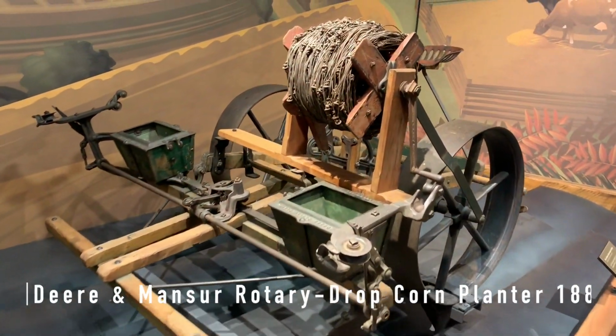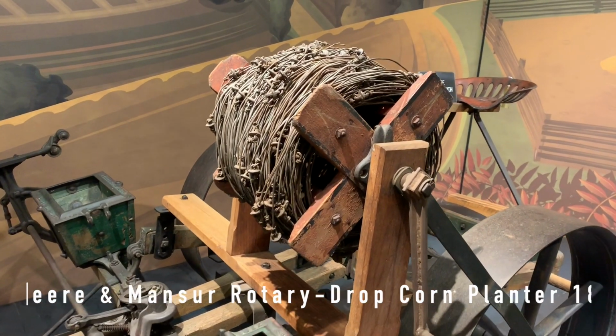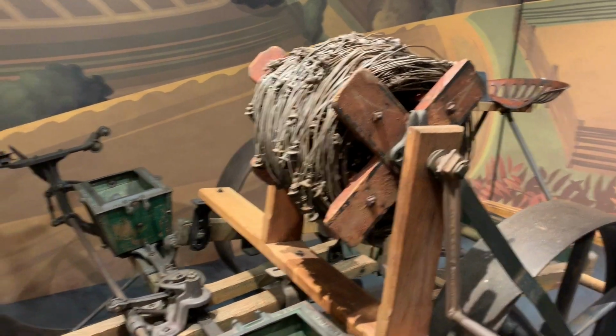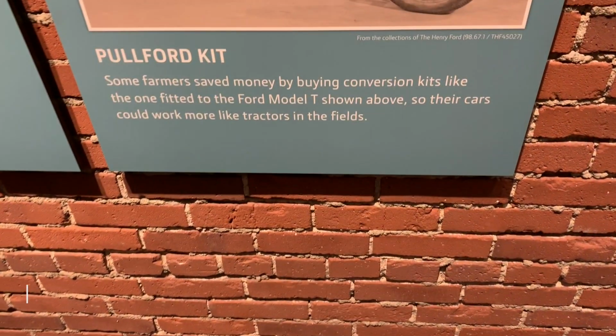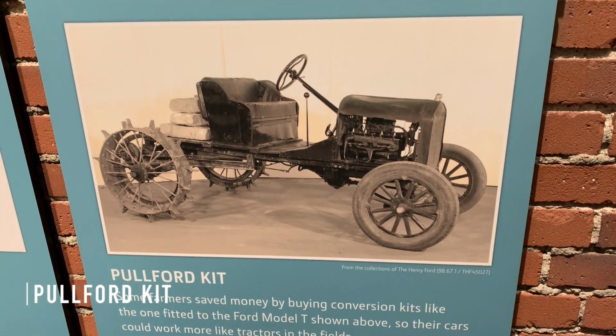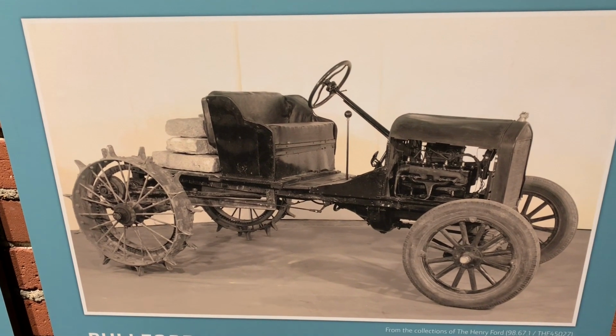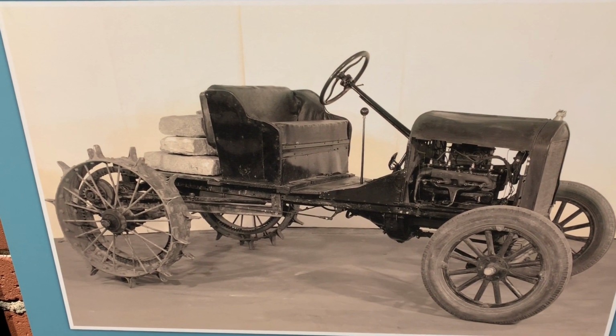This two-row machine with this rotary drop mechanism soon became the industrial standard for improving the accuracy and efficiency of planting. Some farmers saved money by buying conversion kits like the one fitted to the Ford Model T so their cars could work more like tractors in the field.